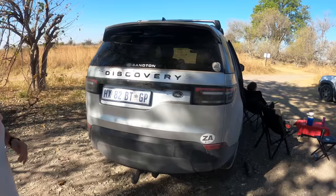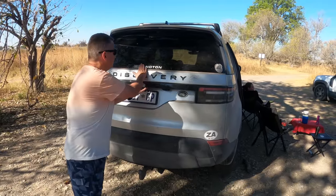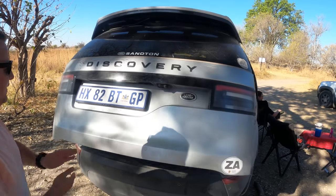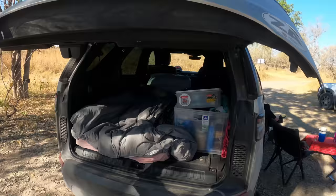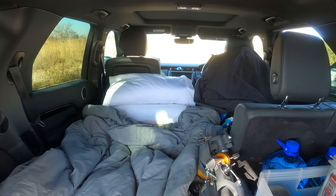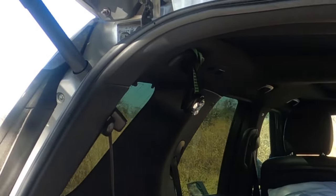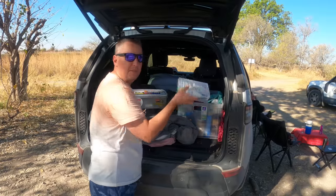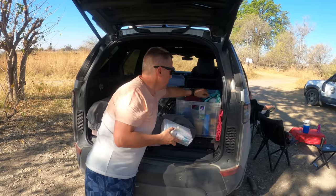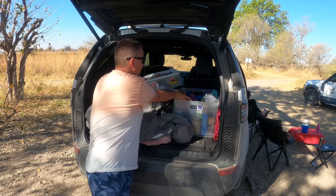So this is Discovery 5-star camping. My brother, who's a newbie to this sort of thing, is cleaning his Santon sticker. I'm going to show you. This is my bed. There's a single bed. Go for it, Heath. These are my lights here. My kitchen pantry. Medicine. Snacks. Bog roll. 10 liters of water.